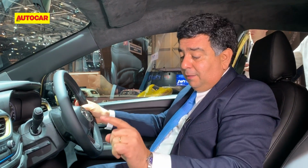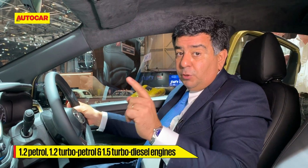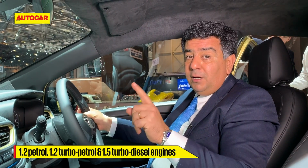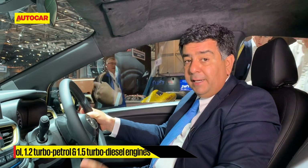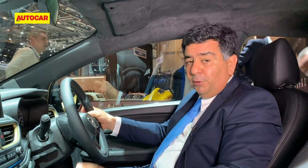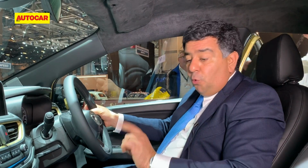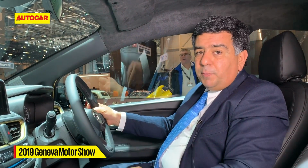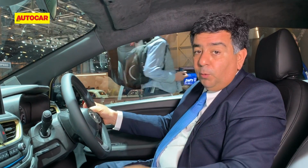Now, looking at the engine options, you've got a 1.2 petrol in turbocharged and naturally aspirated versions, so that's two engines with petrol, and you've got a diesel, the 1.5 diesel, which you get in the Nexon. It's been slightly downrated for this car, and it's actually to do with the gearbox. This gearbox has a torque limitation, so you can expect slightly lower power in the Altroz compared to the Nexon.